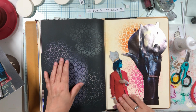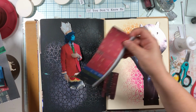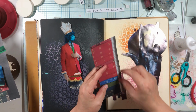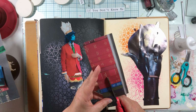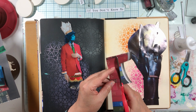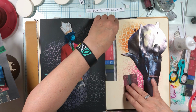I think at least over here, I need to have a border. Ooh, and I kind of like that it has this, that's the edge of the bookshelf. So I'm going to cut this off of here. We're going to put that right along there.